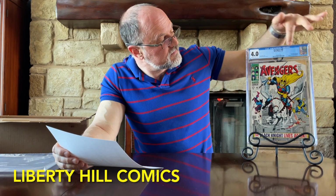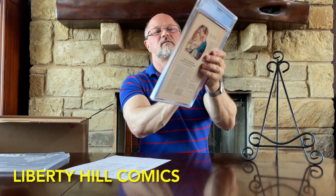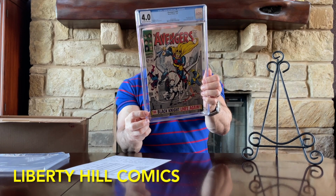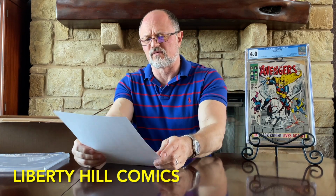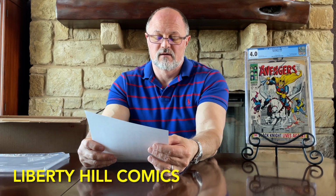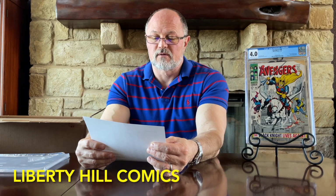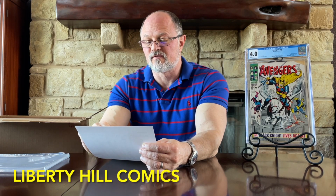So it does have a chunk out here. It's got a small chunk on the back missing right here. It's got a bit of a split. It does have off-white to white pages, and that's because this is another book that I wet cleaned, or I overlay pressed it, I think, actually. So I thought on this book my worst case scenario was a 2.0, and the fair market value when I submitted it on a 2.0 was $300. So it came back as a 4.0, and the fair market value on the 4.0 is only $240 today.